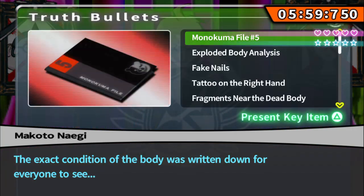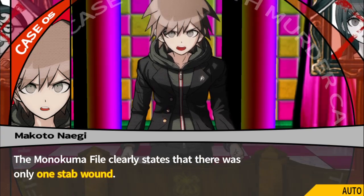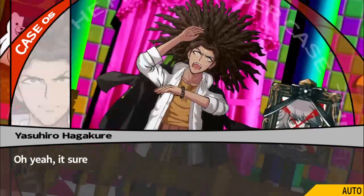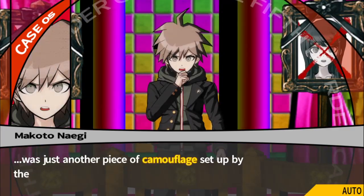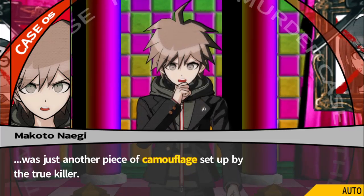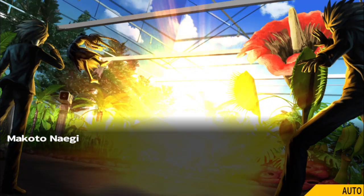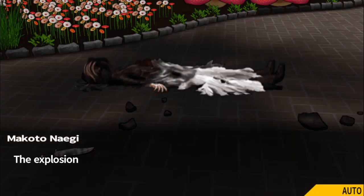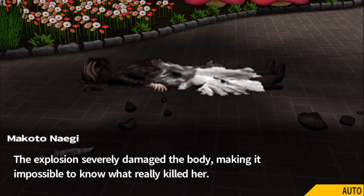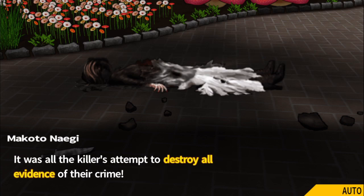The exact condition of the body was written for everyone to see. I got it! The Monokuma file clearly states that there was only one stab wound. Oh yeah, it sure did. Totally forgot about that. Then the knife was just another piece of camouflage set up by the true killer. They probably stabbed her to draw attention away from what actually killed her. Exploding the body afterward was probably meant to do the same thing. The explosion severely damaged the body, making it impossible to know what really killed her. It was all the killer's attempt to destroy all evidence of their crime.